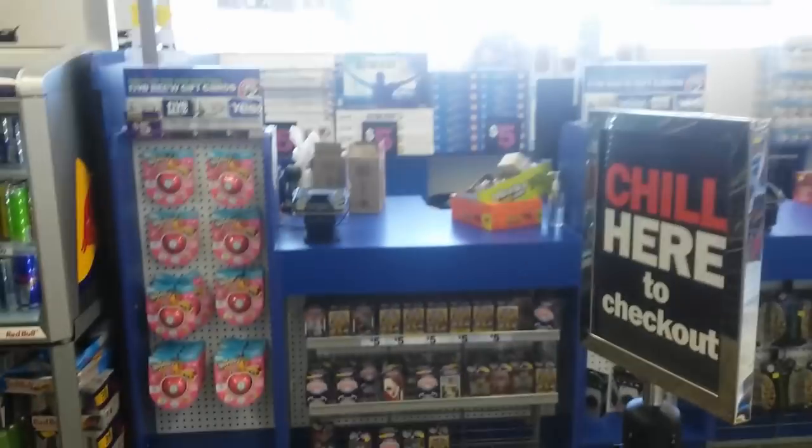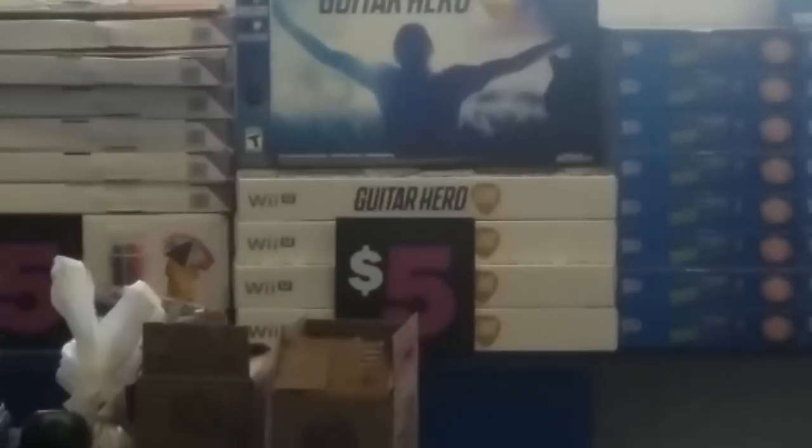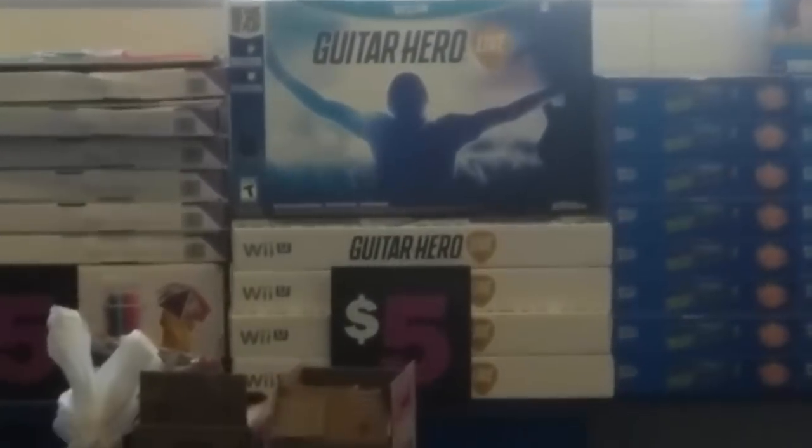This is why I went to Five Below. I was looking for this Guitar Hero Live bundle. It comes with a game and a guitar for the Wii U. $5, that's what I was going for.